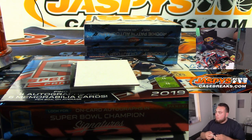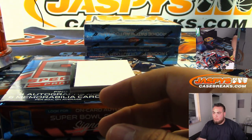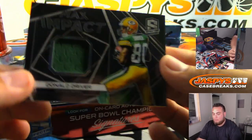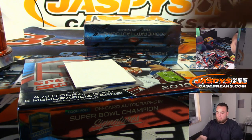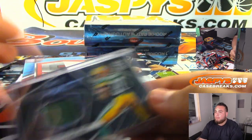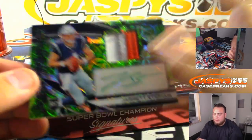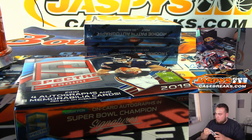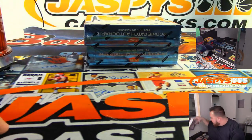Donald Driver. $123.199. Stidham, 49 out of 50. Very nice. Patriots, Aaron. Alrighty. Halfway through.